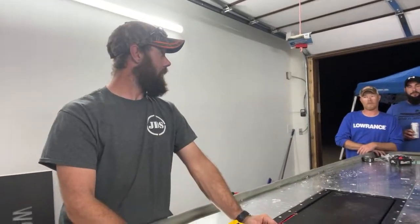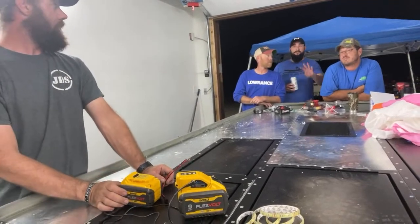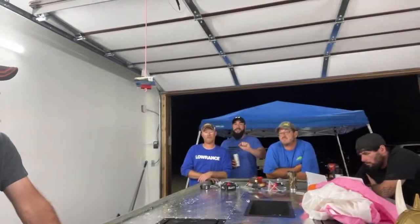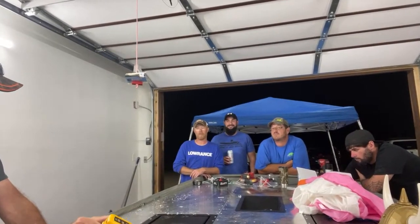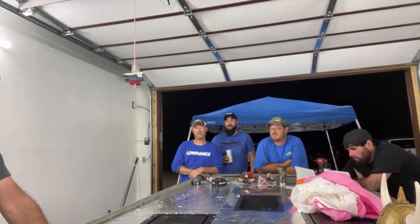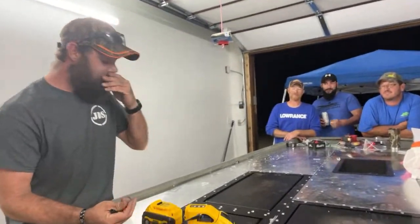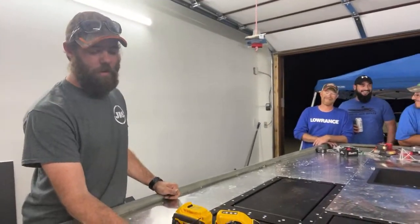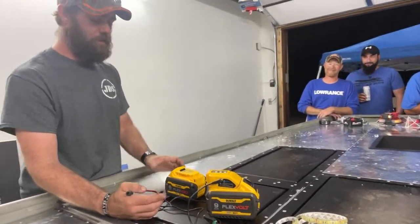How much is that 9 amp hour battery? The 9 amp hour battery is $200. Okay, you can buy 4 Harbor Freight batteries and have 20 amp hours for what that costs. Did they make the adapter for the Harbor Freight? Somebody probably does. If not, it doesn't take but 2 spade connectors. I do have a video on it showing it running fish finders on my JDS Outdoors channel.